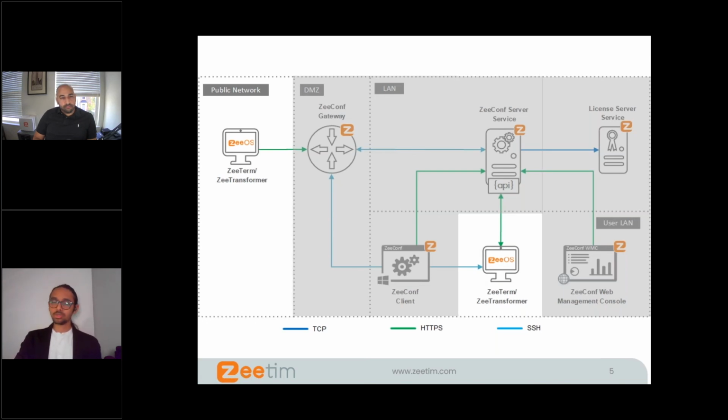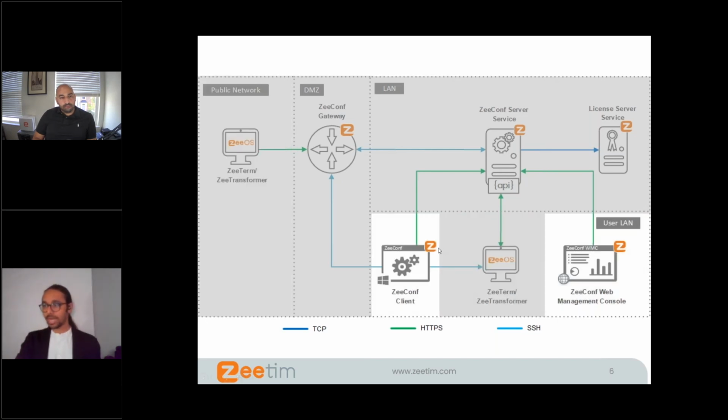And to manage those devices, like I said before, we have two management components. The first one is the ZeeConf client. This is a Windows-based tool, the one that we'll see right after the architecture. It allows you to manage thousands of devices. Also, one interesting thing: there is no local configuration tool on the device. The only way that you could manage or configure these devices is through this ZeeConf client, that management tool. We have chosen this approach by design in order to provide better security in the solution.